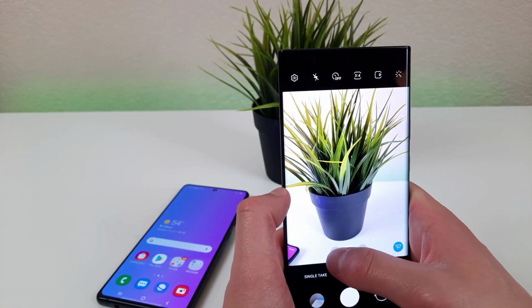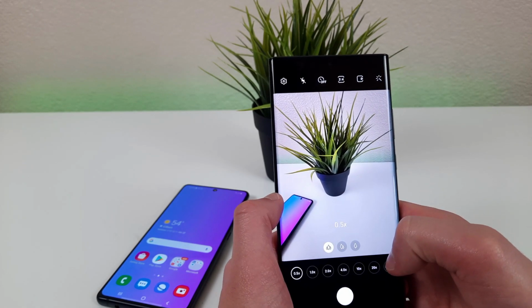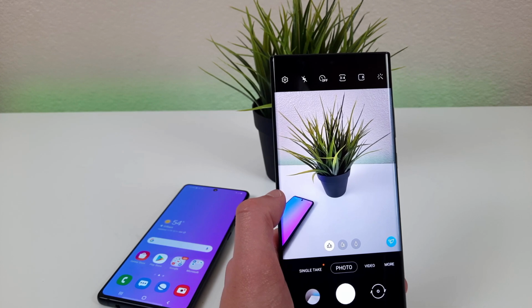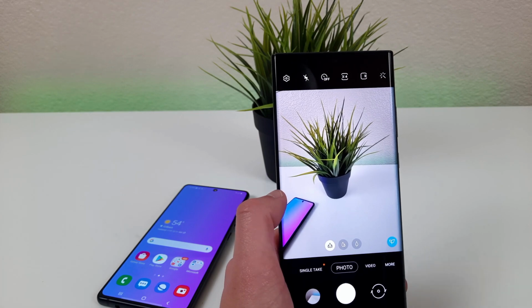To go into ultra wide, you hit this. Now this ultra wide mode is a bit wider and a bit better quality than the Samsung Galaxy A71 5G. The A71 5G did have a good ultra wide mode too, but it was a little bit more distorted, whereas this one looks a lot more clear and crisp.